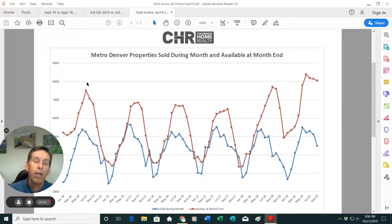had in many years. The difference here, 7,600 back in 2014. Last year we were in that neighborhood, and this year a little bit more. So while the graph might suggest more significant changes, not really when you look at the numbers.